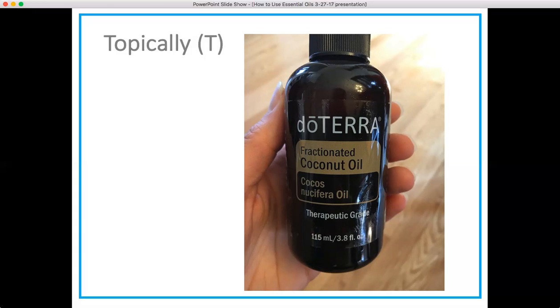Diluting has actually been shown to, it's not diluting effectiveness or strength like you might logically think. It actually helps the essential oil absorb into your skin more effectively. So it gets into your cells and it doesn't just evaporate off of your skin. Diluting is a good thing.